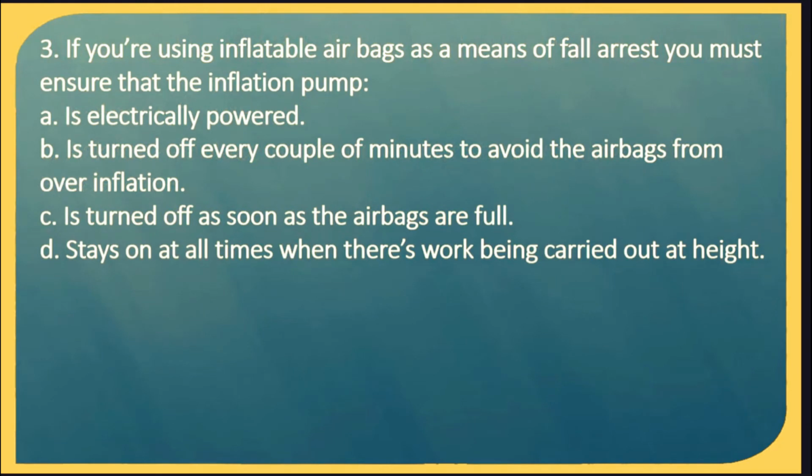Question 3. If you are using inflatable airbags as a means of fall arrest, you must ensure that the inflation pump A.